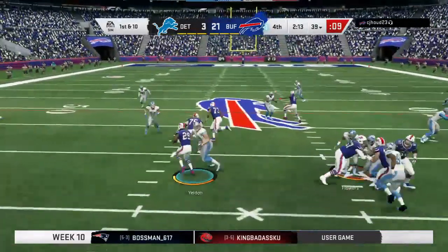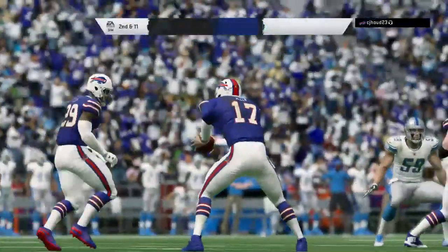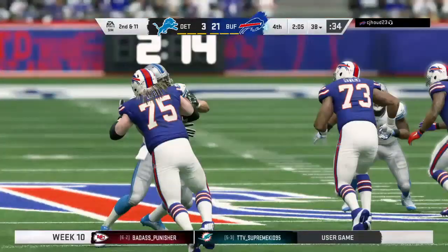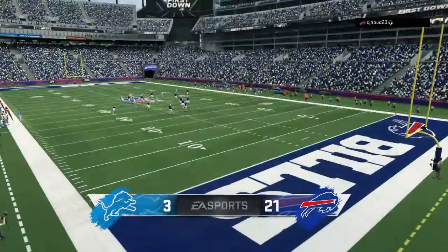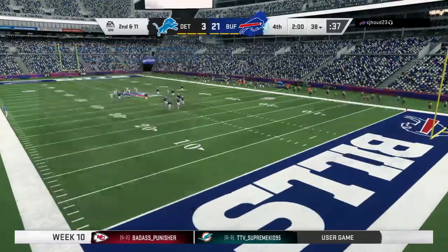A first down carry now for Yeldon. And this play will be blown up. He'll lose yardage back at the 38. That's going to go as a loss of a yard, and it'll be second down. It's a loss of a yard. Brings up 2nd and 11 at the 38-yard line. 2 minutes left to play in this football game here on EA Sports.